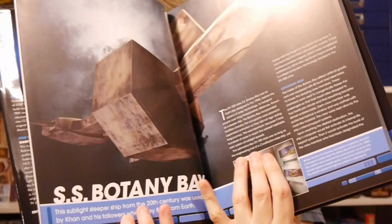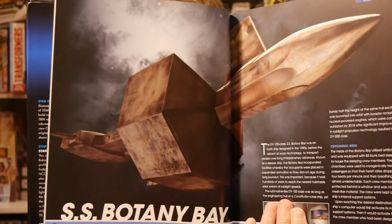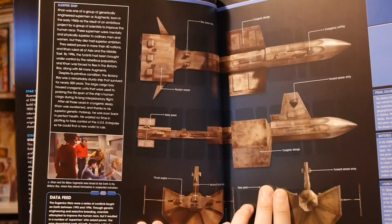That being said, going through this, there's a lot of ships that I know of, but didn't necessarily know the history of. So this actually starts off with the Botany Bay. Now, for those who are Wrath of Khan fans, you know the Botany Bay. Not only does it go through the ship design, but it goes through some of the history of it, where we got Khan in there, and then to give you some of the details, it actually breaks down the ship itself, giving you various parts and departments, stuff like that. So that's actually really, really cool.